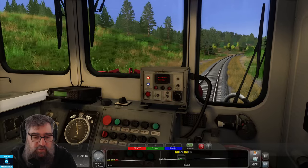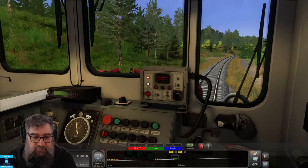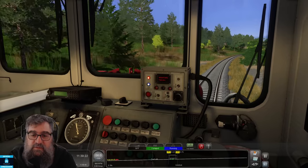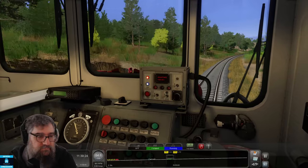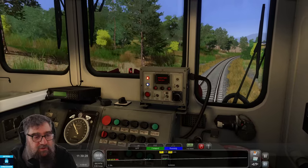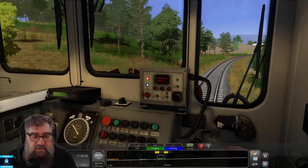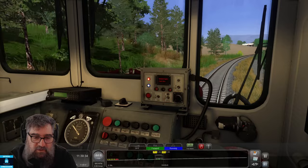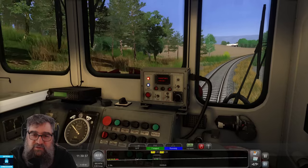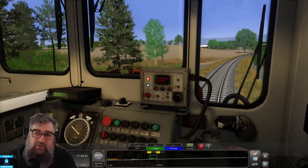I think I better get the rest of my power off, or we're not going to be stopping here. Hello, Brad MacArthur. It sounds... Yeah, I'm not sure, actually. It kind of sounds a little bit like a Deltic. It's got that kind of note to it, so it could be a two-stroke.